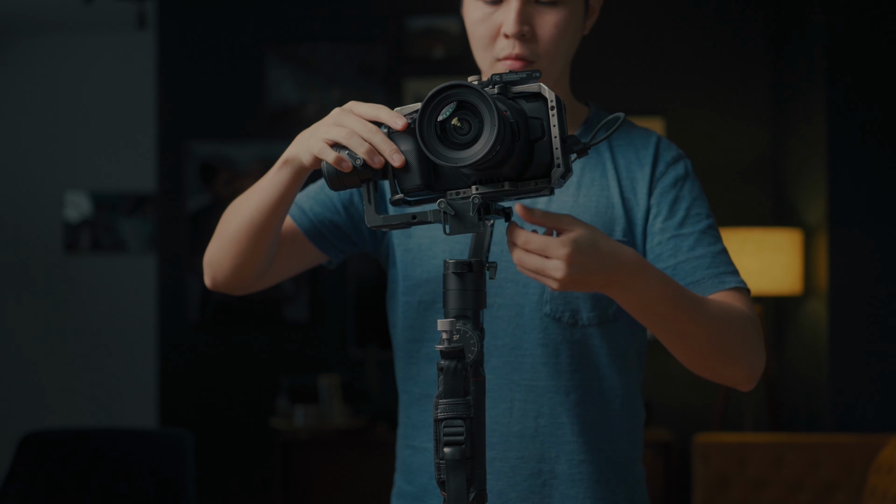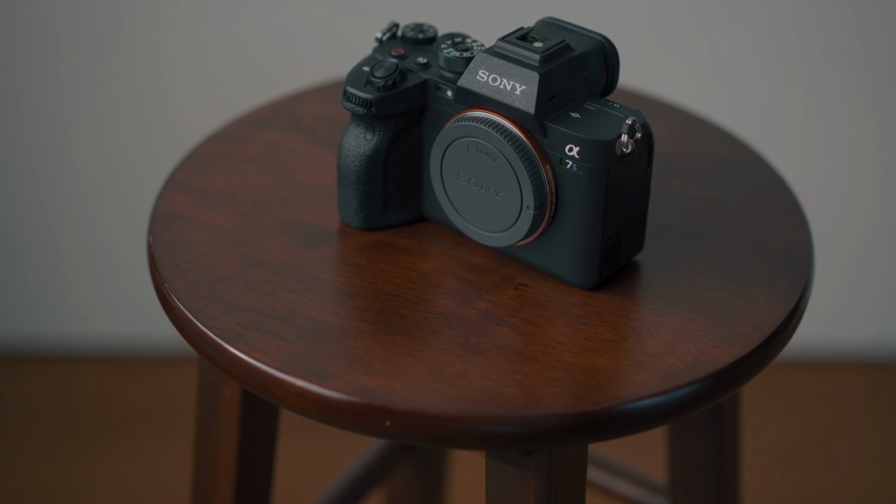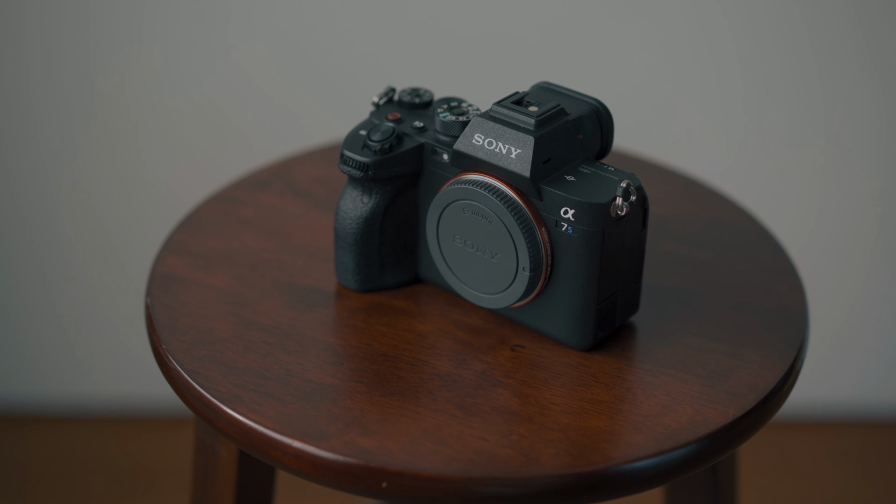which can be a disadvantage on certain gimbals. As for A7S III, I would consider it a run-and-gun camera because it has been nicely designed for you. It comes with a tilt screen, in-body stabilization. You can record most of the formats internally with SD cards. It has a great battery life, which leads to the next point.